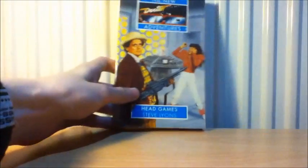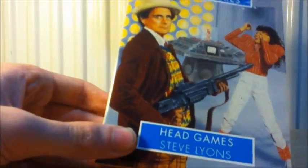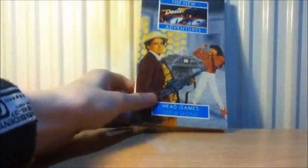And for the final book by Steve Lyons, who is a fantastic writer, Head Games. I know this is featured in the Land of Fiction from The Mind Robber, and also another book does that as well, Conundrum. Very interesting cover with Seventh Doctor with an LMG, so that looks pretty cool. And yeah, from the cover it also looks like it features Mel as well. Yeah, this one quite intrigues me, it does.